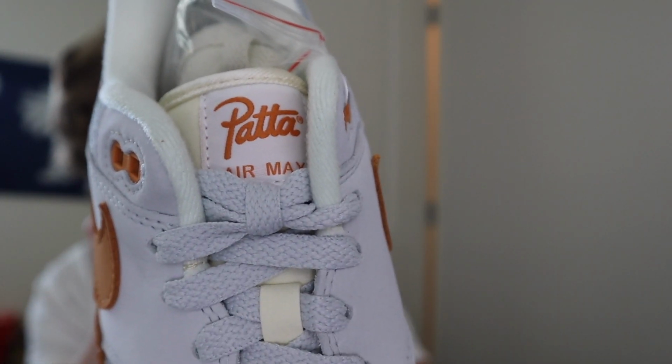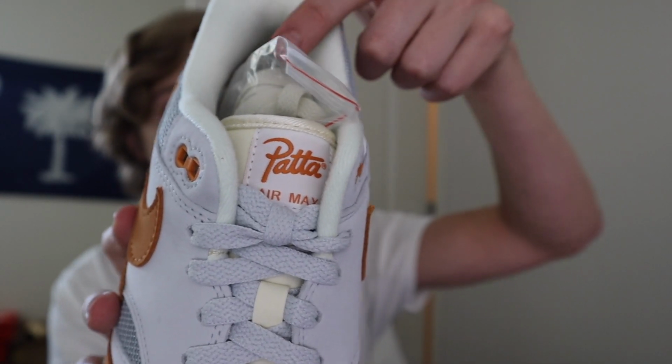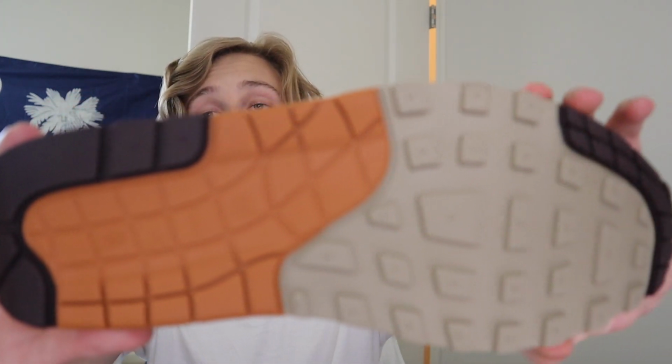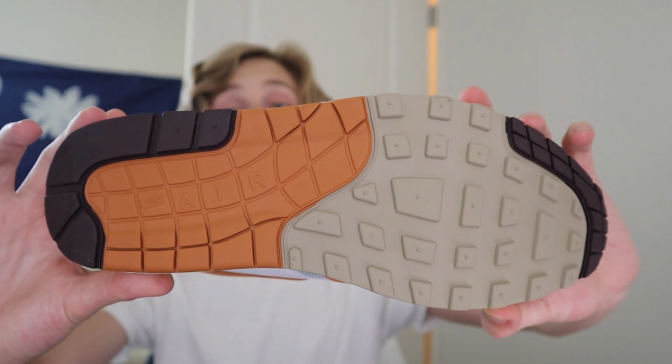You also, again, got the Patta logo right up there on the tongue of the shoe, and you also got some extra laces. They added those too. I actually think the shoes would maybe look a bit better with these laces put on, but again, not my size, so I'm not really going to do that. And then you can just see the sole of the shoe. I've really liked what they've done here, all the colors. I know my friend hit his size, so I told him he should definitely be wearing those. But yeah, overall, I'm very happy about this purchase.